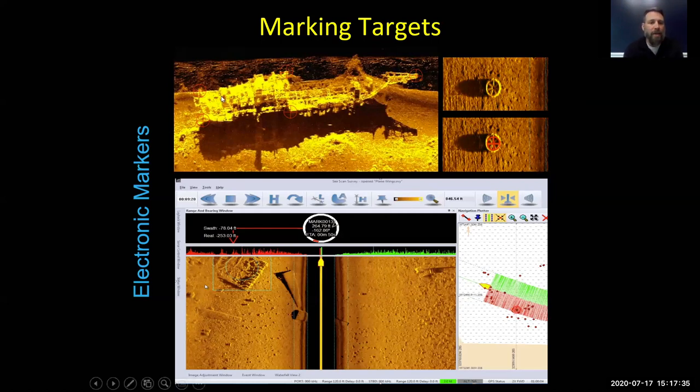And so what you can do is electronically mark the outer edge of the ship. And then as long as you're traveling on the same bearing that you did when you first marked, you can stay off of those marks. And so you'll be able to see it on your chart plotter.